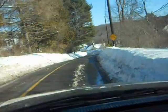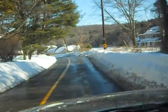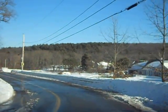And we're kind of bouncy around here because I have to keep getting off onto the snowbank on the side to make sure there's enough room to get by the oncoming cars, I guess is the way it's worded.